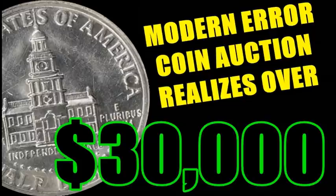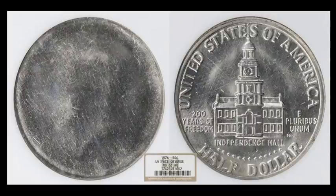Sorry for the long drawn out introduction. Let's go ahead and take a look at the 13 coins in the group, which, by the way, in total for these 13 coins, we come in at over $30,000 in value. Surprisingly, to be more exact, $31,226 is what we're looking at here.